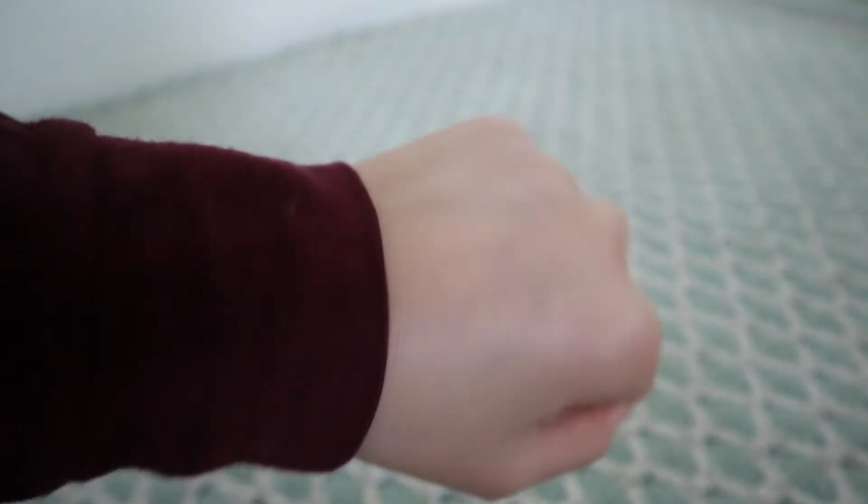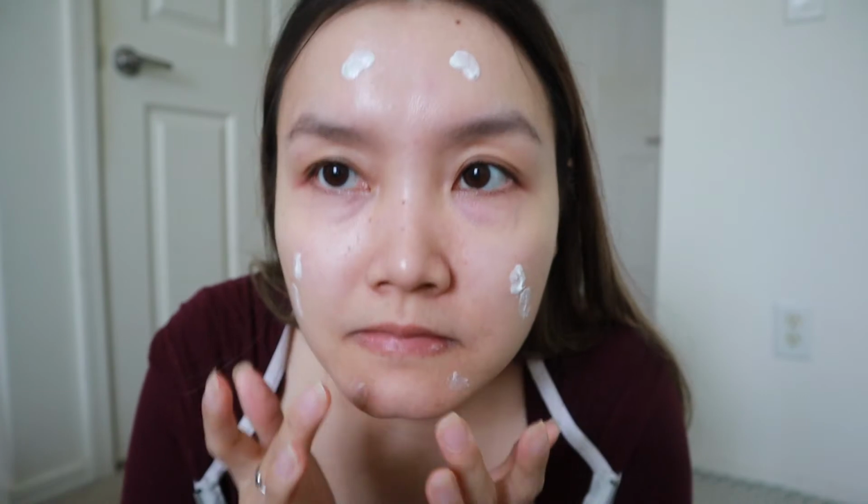It is very moisturizing, but you're not gonna feel like it's heavy or greasy or oily or anything like that. I really, really like this for the winter because I just feel like you don't have to moisturize and you can just put this on and leave. So I really like that, and I think it wears well under makeup as well.